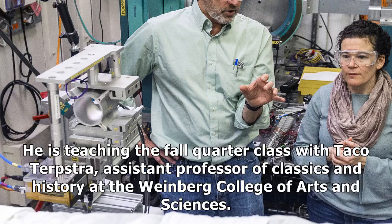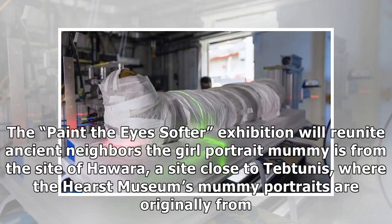He is teaching the 4-quarter class with Taco Terpstra, assistant professor of classics and history at the Weinberg College of Arts and Sciences. The "Paint the Eyes Softer" exhibition will reunite ancient neighbors. The girl portrait mummy is from the site of Hawara, a site close to Thebes, Tunis, where the Hearst Museum's mummy portraits are originally from.